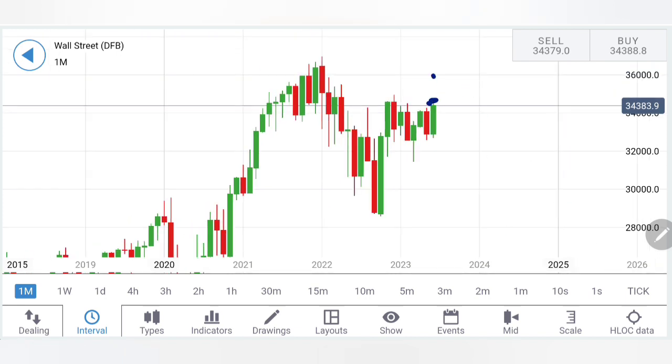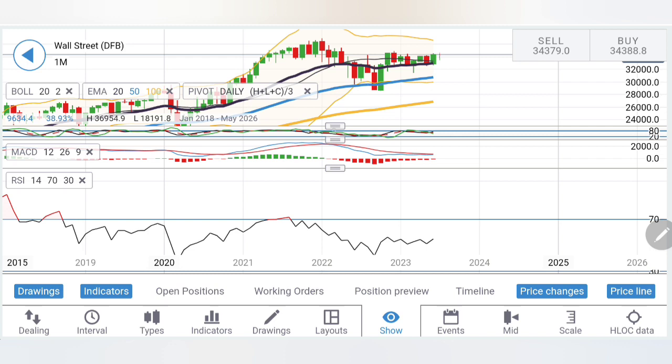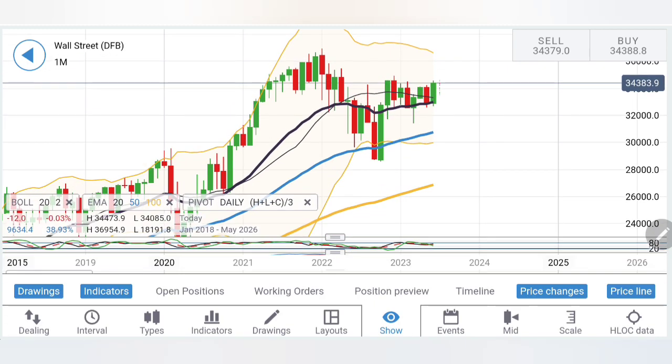36,000 is not far away from here, only 1,600 points. And if you count this candle as the first bullish candle, a second increasingly bullish candle might take it above 36,000 levels, and in fact all-time high levels can be expected if it stays continuously bullish from here. Hence, the month of July is going to be an important decision factor for the next direction for US30.